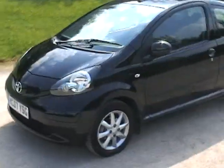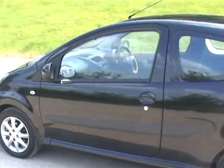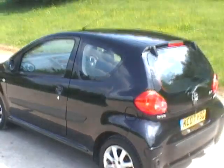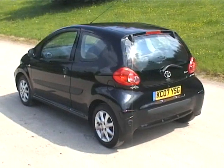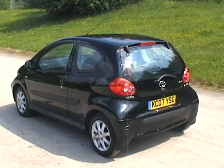So in conclusion, this will cost £10 a year to tax, congestion charge exempt for London, and about £16 worth of gas will take you about 280 miles in this small automatic Toyota Aygo.